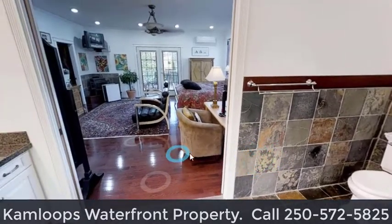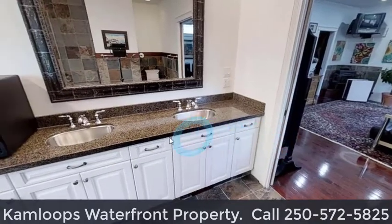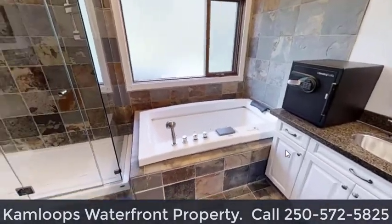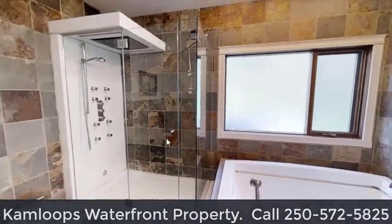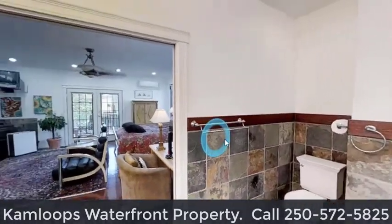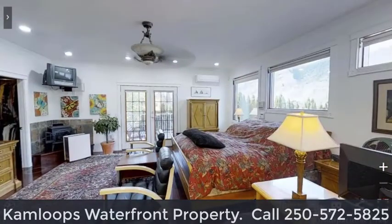Anyway, let's go back around so that we can show you the vanity here. And also, that's a wonderful soaker tub as well. And that's also part of the Max collection, which is very exclusive. And all the fixtures in here are Kohler. So we go back into the master bedroom.